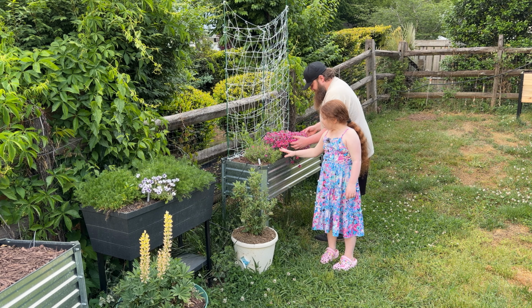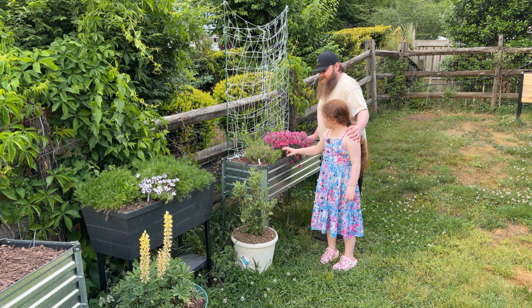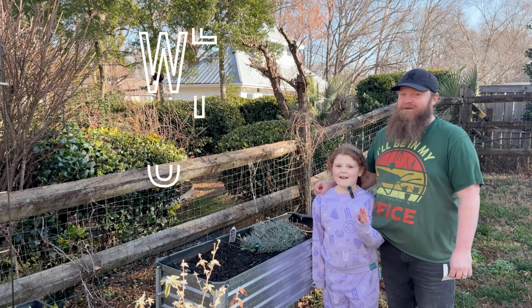Hey Dad, can we bring more bees, hummingbirds, and more wildlife to the garden? Yeah, I think we can. There's a couple ways we can do that.